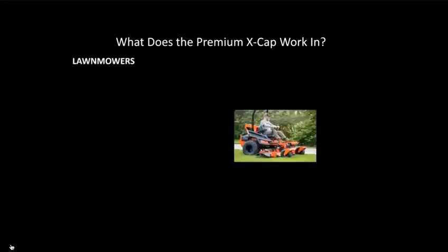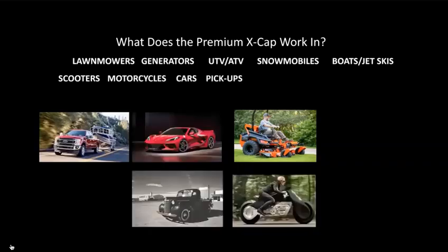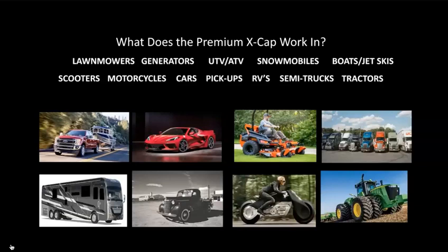Now, what does it work in? Well, it works in lawnmowers, whether it's a little lawnmower around your property or a big commercial mower like you see on the screen. Generators, UTVs and ATVs, snowmobiles, boats and jet skis, scooters and motorcycles, cars, pickups, RVs, both gas and diesel, semi-trucks, and I like to call the semi-trucks and the farm equipment the heartbeat of America. Yes, this product will work in any internal combustion motor.